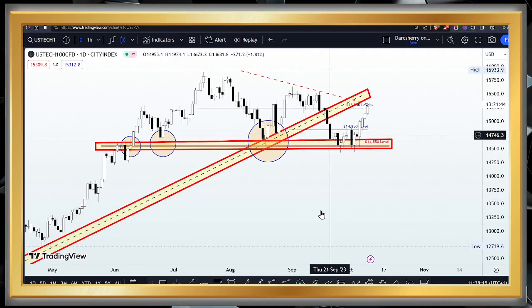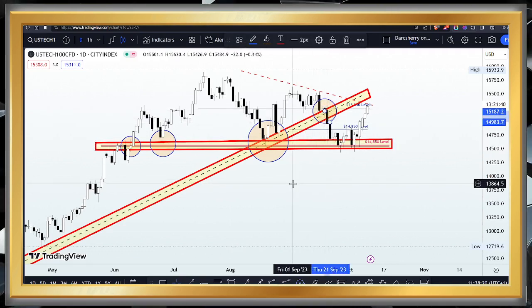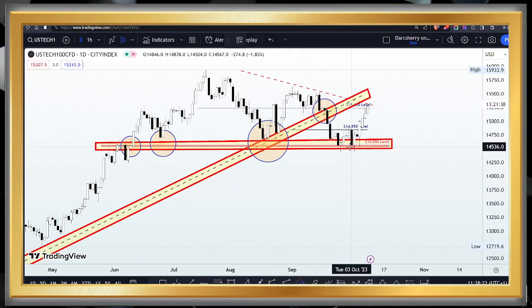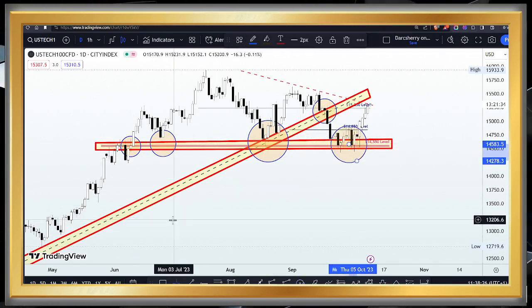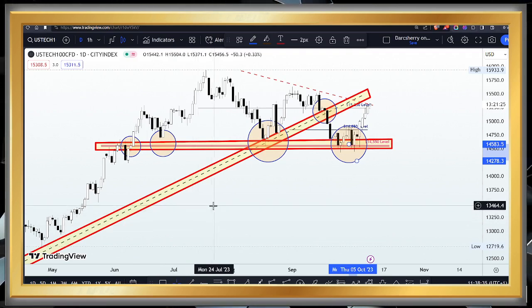And even when we saw the breakdown of this ascending trend line with that engulfing bearish candle, we saw that despite the strength of the sellers at that point, sellers found it difficult to break through this area, resulting in a demand zone, triggering another buy opportunity that we have been enjoying since the beginning of this week.